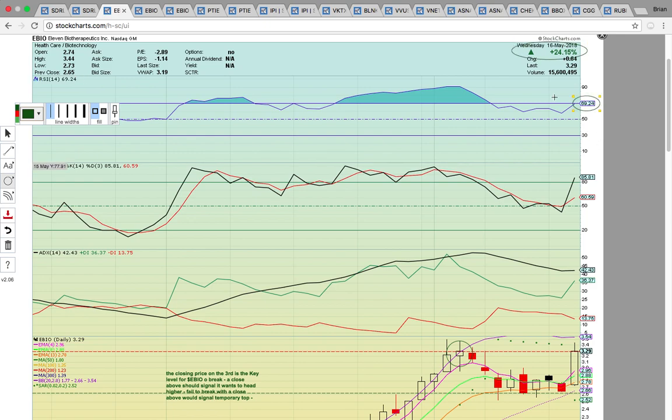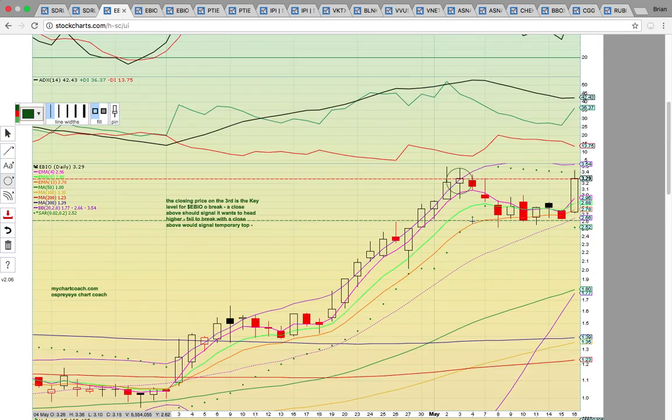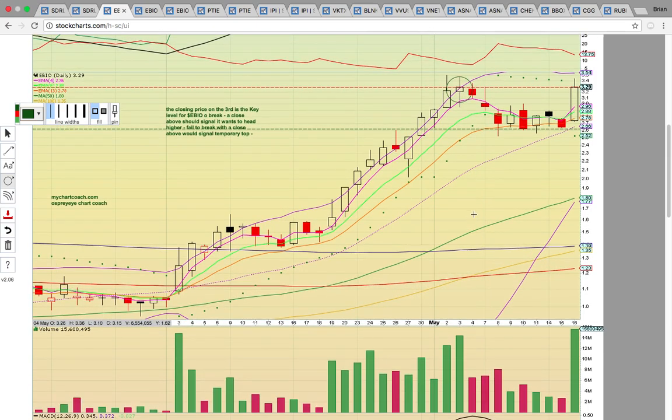You could see RSI's at 69, and it did run up to 90 on this last big run. And Fasto just broke above 80 for the first time. You could see the last couple times it broke above 80, it was able to get an extended run going. So this could be the start of the next push higher for EBIO. It closed, of course, right at resistance, because that's how the algorithms work.